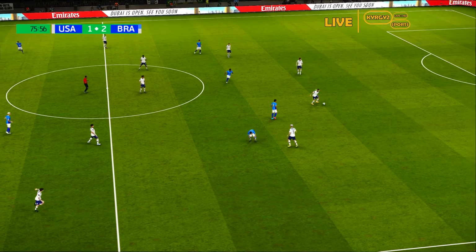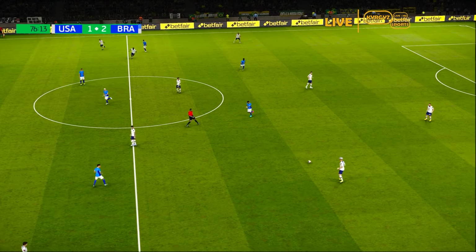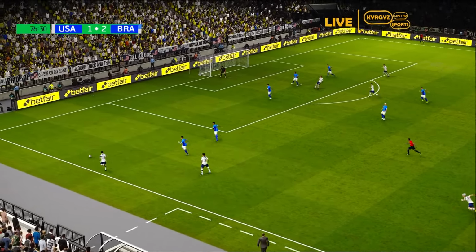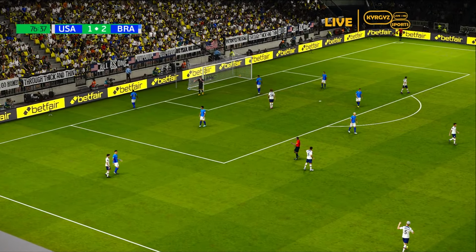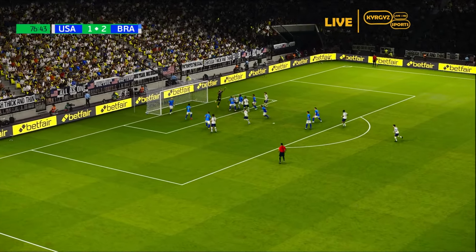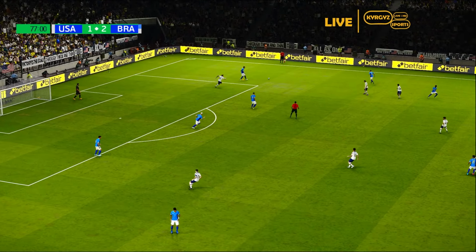Oh, can he get onto this? Zimmerman. Adams. Now Pulisic. Strong running down that left flank. Good spot, he's seen the run. Cross deflected behind for a corner. Keeper's dealt with that. States really are showing all the necessary urgency, but it's potency they need.